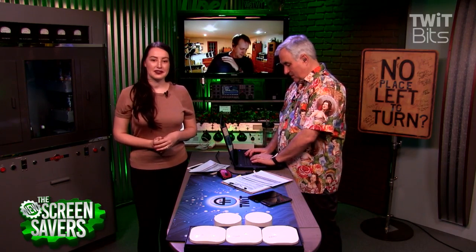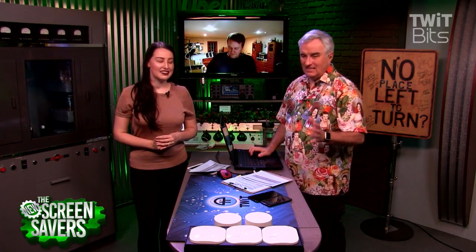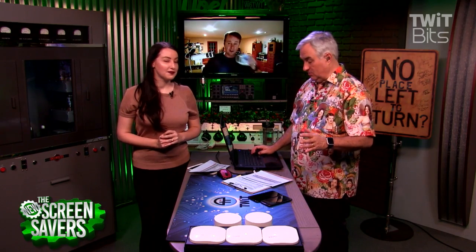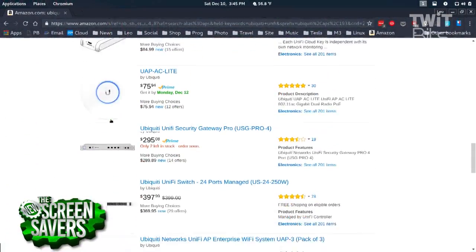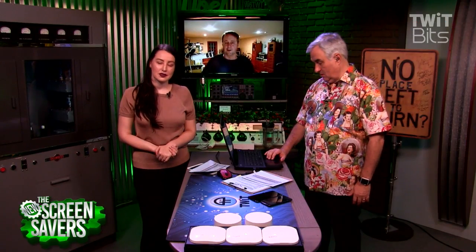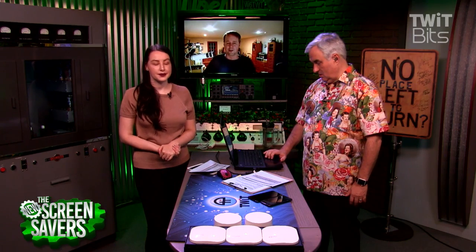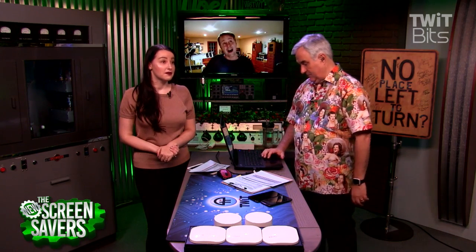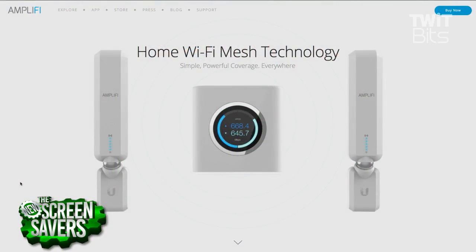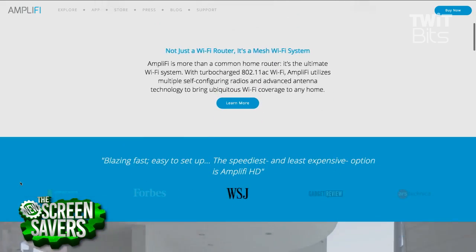This is the new one. Ubiquity has traditionally been very hard to work with for the IT guy. With the original Ubiquity mesh, you had to have a PC with a Java client running on it in order to configure it. It wasn't an easy thing to do, but it sounds like they've really made this much more accessible. What's the name of this? It's separate from their enterprise, very prosumer stuff. This is called AmpliFi. And how does it work for you? It's fine. It works great. They've got a great setup app.